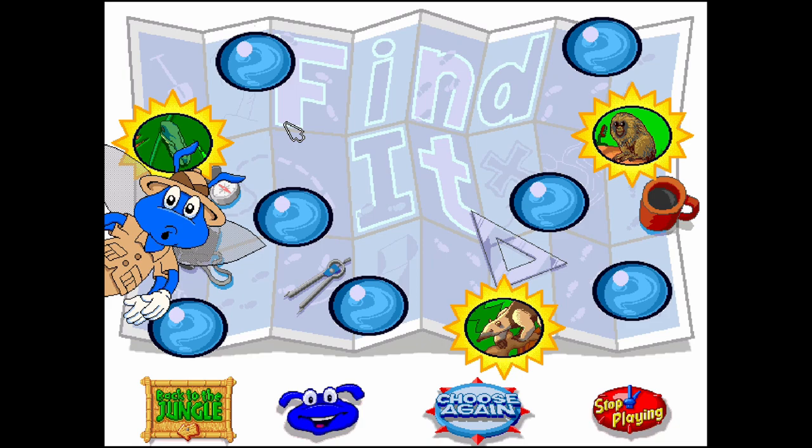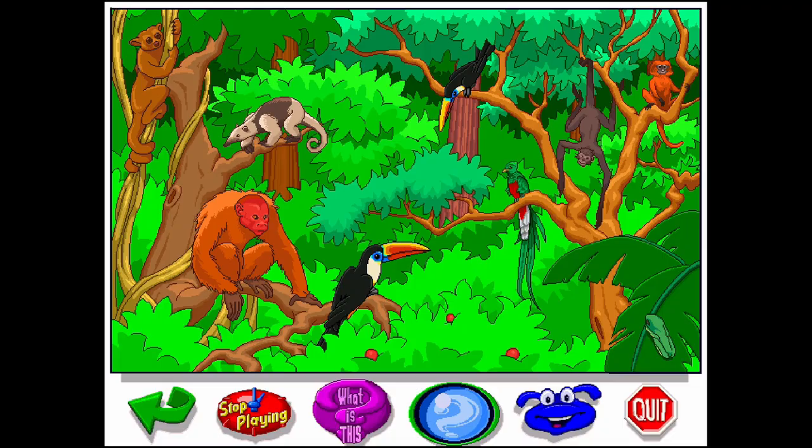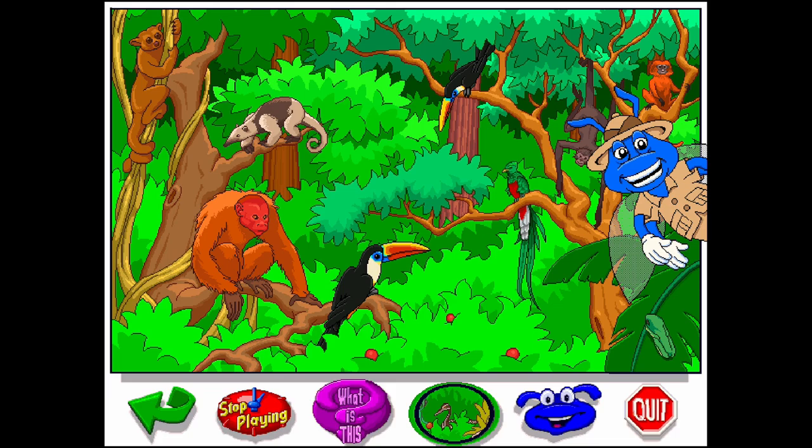Congratulations! You found it! Let's find another! Okay, let's see if you can find this one! Good luck! Down below is a picture of the item. Now, you have to go find it!